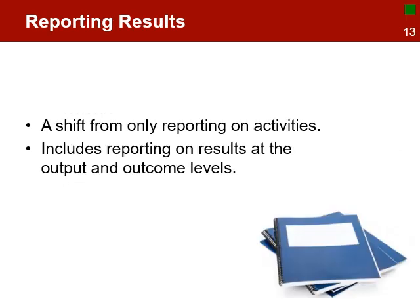Results-based reporting helps convey the information on the results achieved and the effects the development intervention is having on beneficiaries. The shift from reporting on activities to reporting on results at the output and outcome level is the key characteristic of results-based reporting. It is not enough to report on how many activities were completed or how many people were reached. RBM requires that the project reports on the achievement of the results that really matter, the changes and improvements that the project contributed to realize.